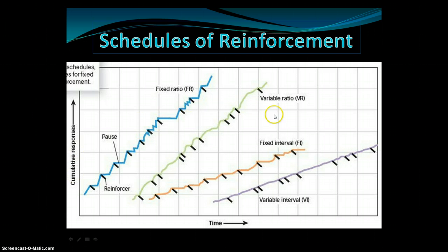All right, now we'll go over to the ratios. And these are the schedules of reinforcement that work better for continued long-lasting behavior change and learning. So a variable ratio, again, is a random number of times. So we give a rat reinforcer after it's pressed the bar 3 times. Then our random number generator says 7. So we wait till it's pressed the bar 7 times. Then it might say 2. So we give it a reinforcement after 2 presses. Then this time it says 8 times. So we let the rat press it 8 times.